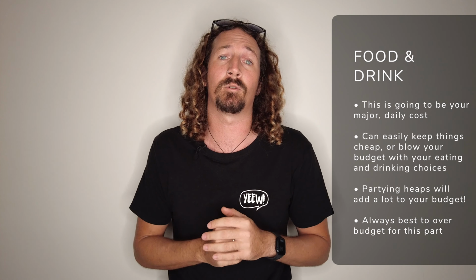Now your next biggest daily cost is going to be food and drink. This is something you definitely need to do a bit of research in and is going to have a huge impact on the overall cost to travel Australia.